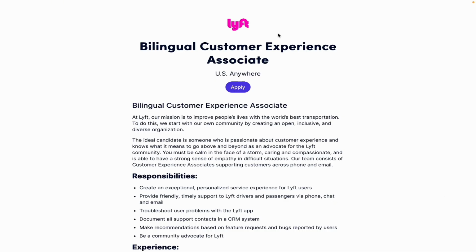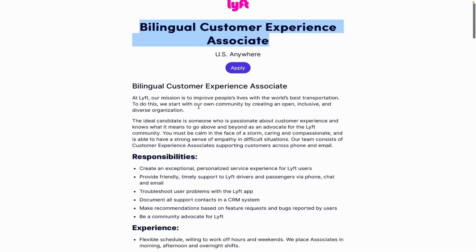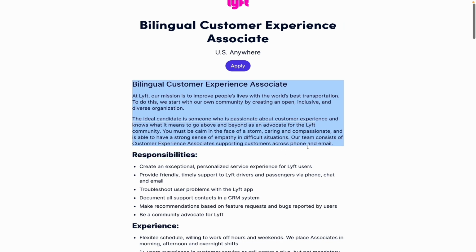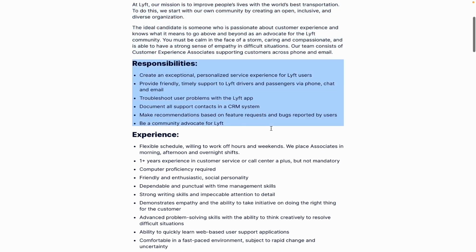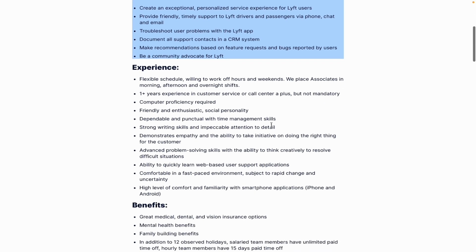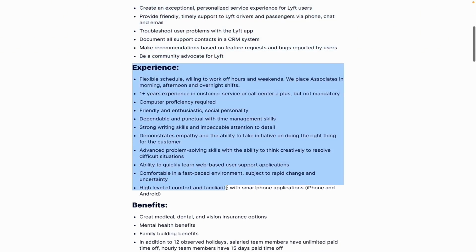Now we're going to be looking at Lyft, and they are going to be hiring for their bilingual customer experience associate. They go on to talk a little bit about who Lyft is, but I'm pretty sure we all know who Lyft is. The responsibilities you will have in this role. The experience is really where we want to pay attention to.